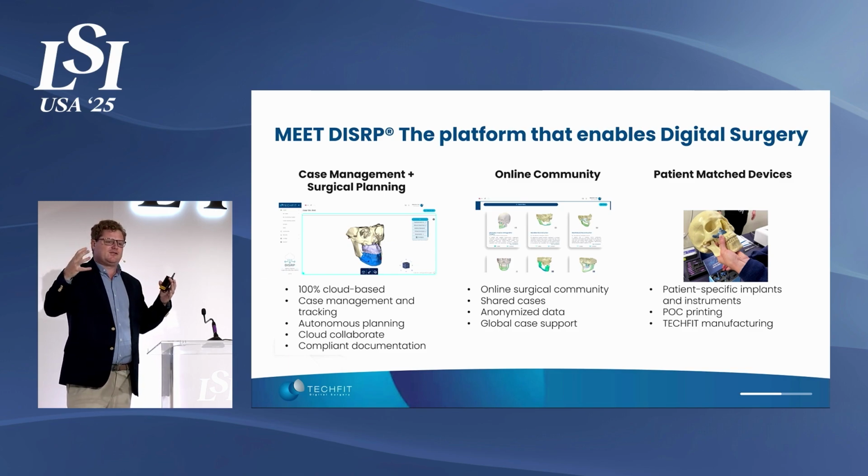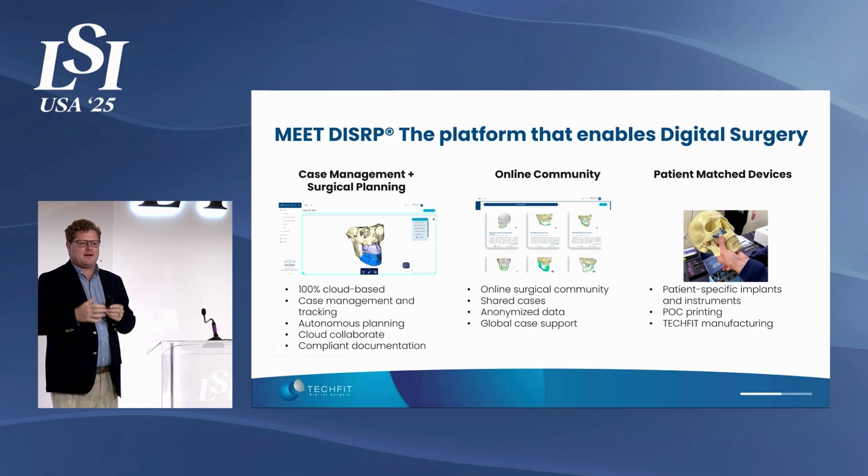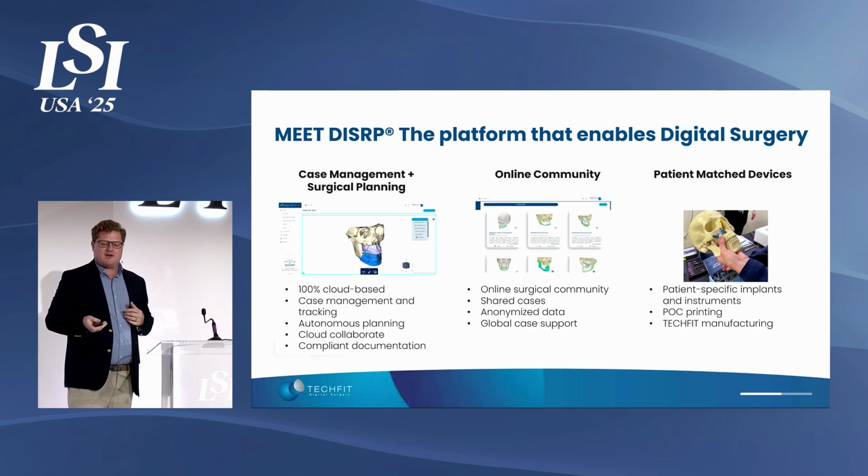Every physician that uses our product can share an anonymized version of their case. We de-identify it and we share it so other surgeons can log in and see how other surgeons treated different patients. And this can be a very interesting peer-to-peer education platform.